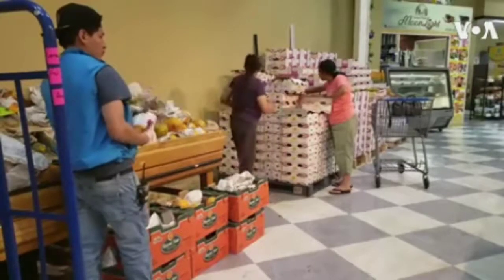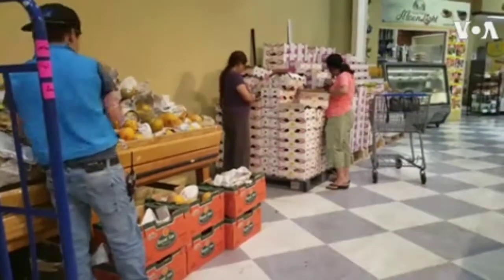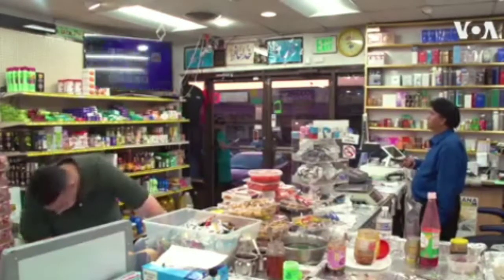Most mangoes in the US come from Latin America. Fans of Pakistani mangoes that come in all kinds of varieties and flavors are always on the lookout for their favorite kinds.